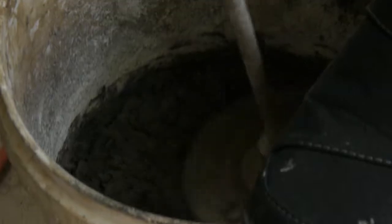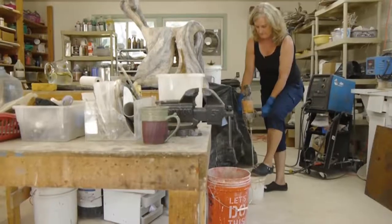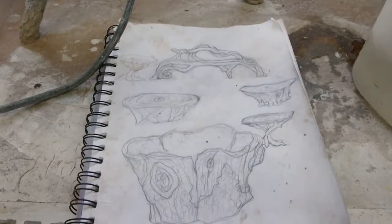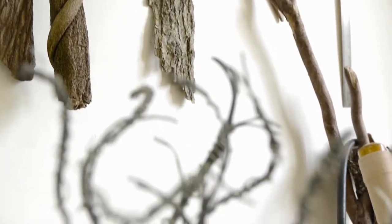There are people that actually will take live trees and they'll train them to become a chair or to become some kind of sculpture. And I sort of want my artwork to look like it could be one of those things, that it's still alive and still growing.